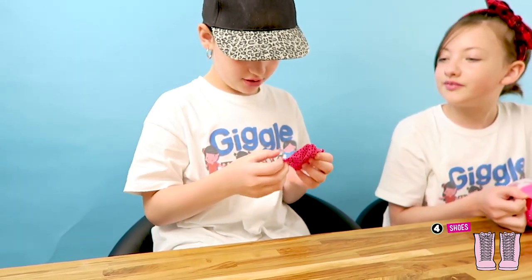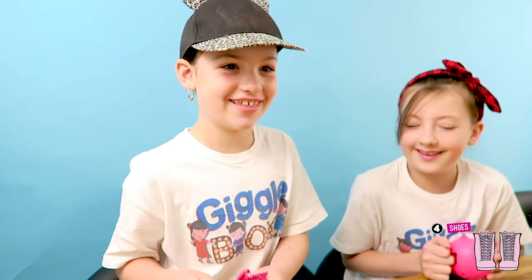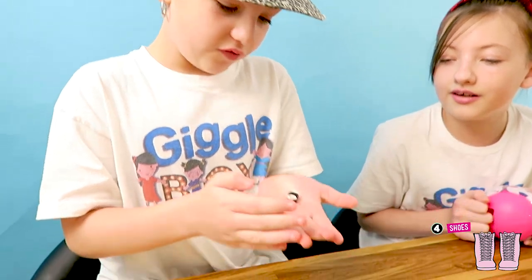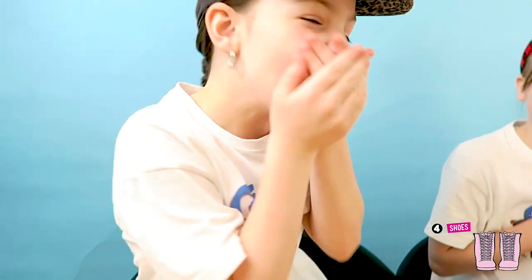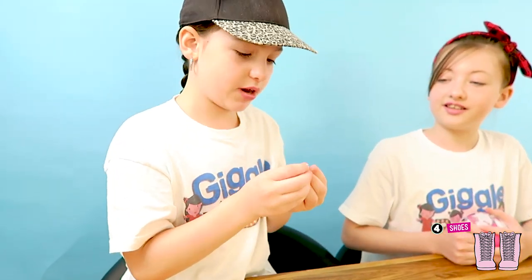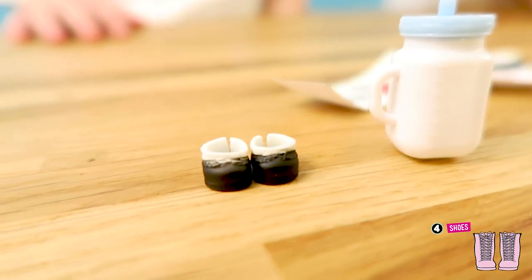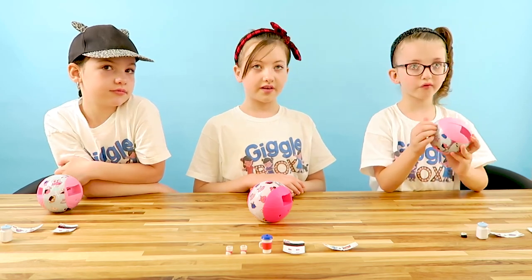Well, you've got the shoes. I think I've got two. Lucky me, lucky I'm not going to be legless. I've got two shoes. I'm going to have to make a complaint because I've got two shoes and Jaicee hasn't. Can I have one of yours? Now we're going to do layer five.